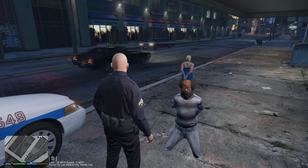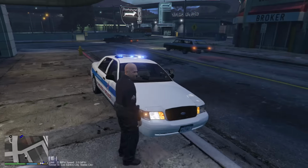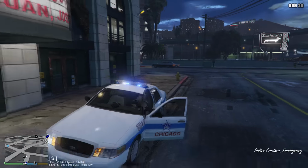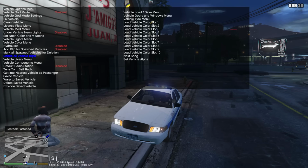Let's see. Driving on a suspended license. And that's it. That's all I'm going to arrest her for. Prison transport's coming to pick up them two. I don't know. Hopefully she'll be alright because I shot her multiple times. I was going to kill her, but I didn't.